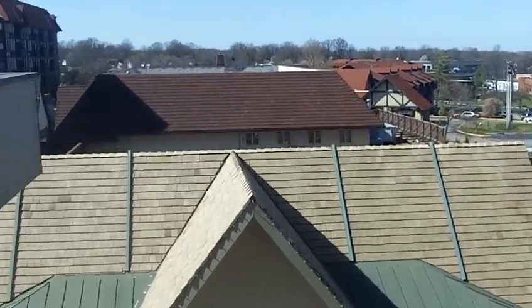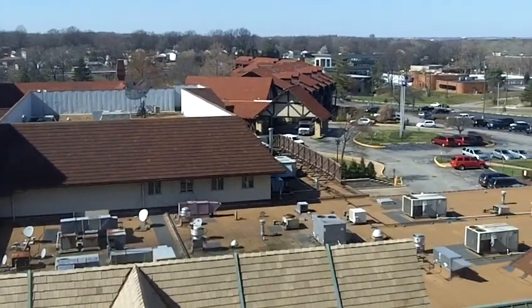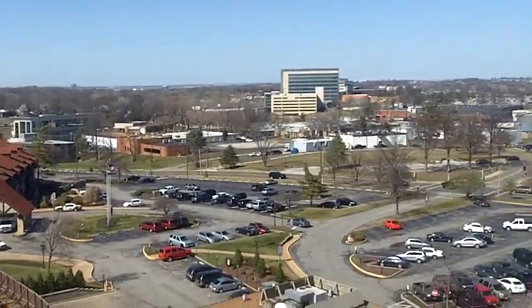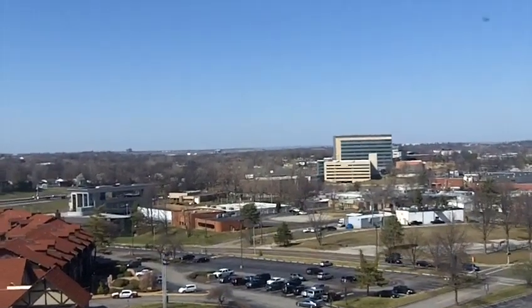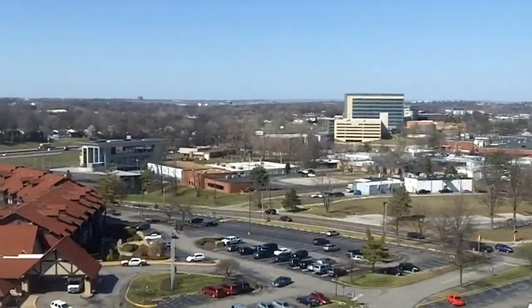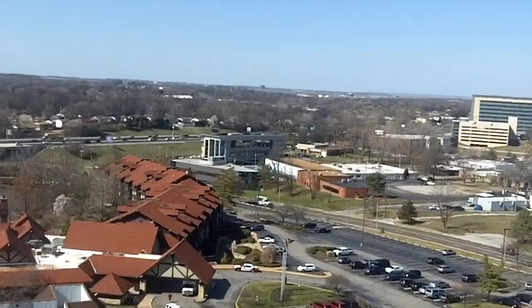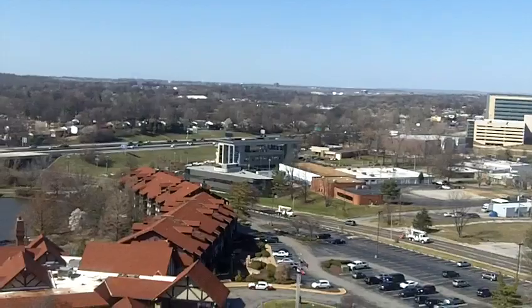Diesel Ducey and the Elevator Channel have filmed this too. It's quite slow, but you get a perfect view. See out the side? Ooh, this is cool. I don't know how old this is, but I'm sure it's pretty old. Oh, here we are, 12th floor.